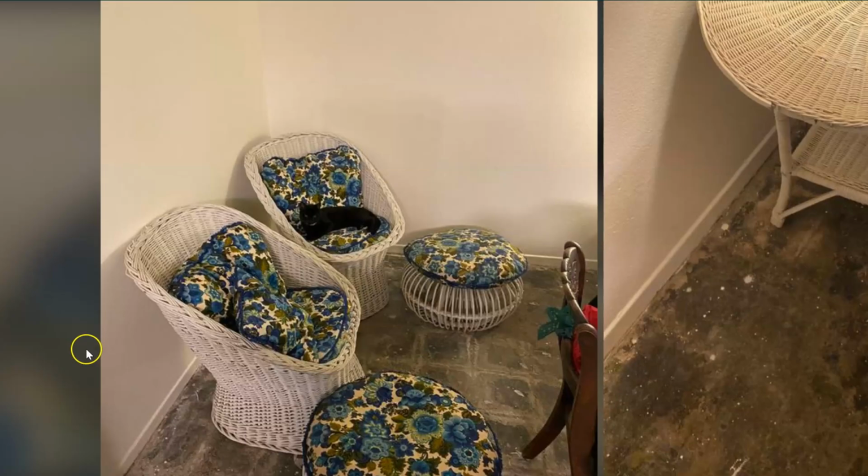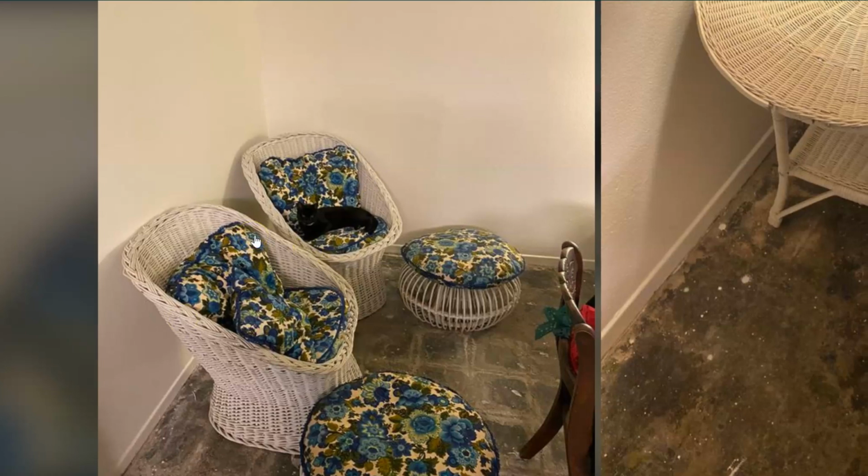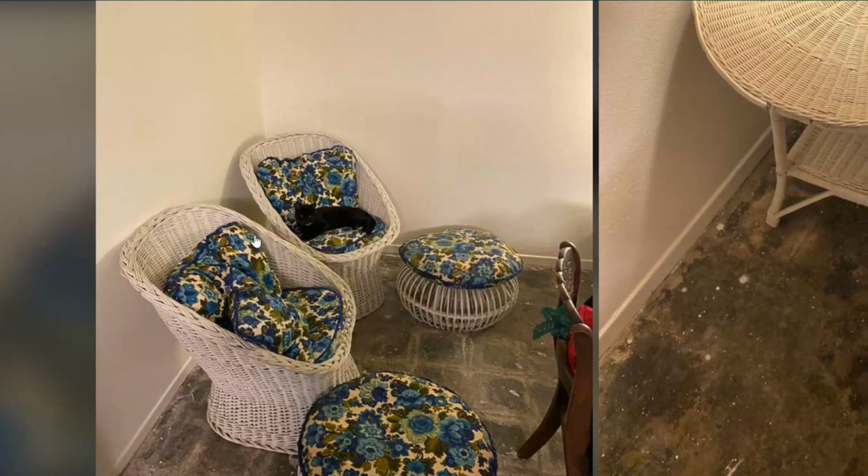My first flip was this 5-piece wicker set, and it was only $40. There were 2 chairs, 2 footrests, and 1 table. I looked at the furniture and then paid him $40 and just shoved it into my CRV, or my cousin's CRV. The same day there was daylight and I took pictures right before the sun was setting, so you get that golden hour glow.